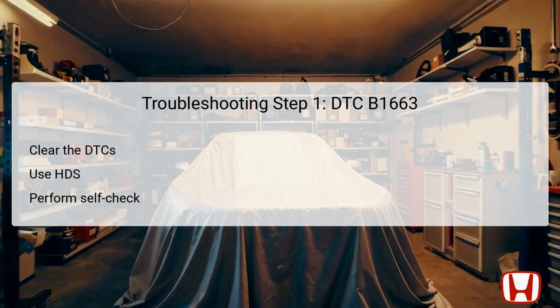The first step in troubleshooting DTC B1663 involves clearing the existing diagnostic trouble codes using the Honda Diagnostic System, HDS. This initial clearing ensures that any previous codes do not interfere with the new findings during the diagnostic process. After clearing these codes, you should select the keyless access control unit from the one-push start system menu on the HDS and enter the self-check phase.